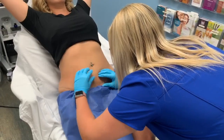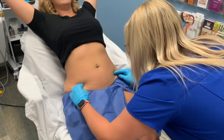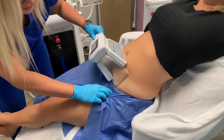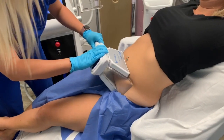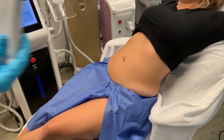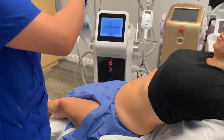Easton then gets comfortable in a treatment chair, and Rachel massages the area. She then puts the applicator up to the area to confirm the correct size. When treating the abdomen area, the applicator should be away from the navel, resting just above the pelvic bone. Rachel cleans the area with alcohol and applies an anti-freeze pad to protect the skin from below 0 temperatures.